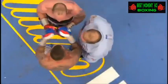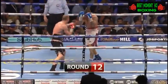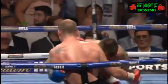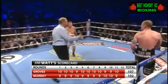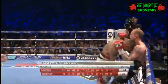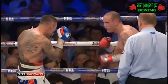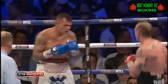Well, what do we have in these last 3 minutes? Groves ahead on the cards, but Murray so brave, so gutsy. We believe he has to get the stoppage here. Yeah, well, I think they gave Groves a start. I gave him the 9th and 10th round, but I thought Groves came back into things again. The 11th could have gone one way or the other, but Murray still needs the stoppage, and he's going for it. Been a cracking fight. We thought it might steal the show, this one. It's just got better and better the longer it's gone on.